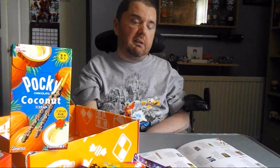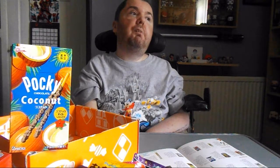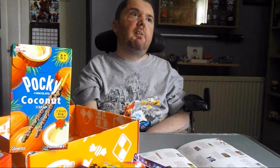This is the Summer Annual Coconuts Pocky. So Pocky, if you haven't had it, is basically a biscuity stick covered in some sort of flavoured chocolate. It's in the UK, and we also do the Kaido sticks, which are the same thing essentially. In fact, I think the Kaido is actually a Pocky but with a different name.